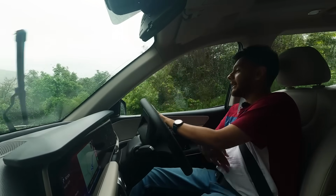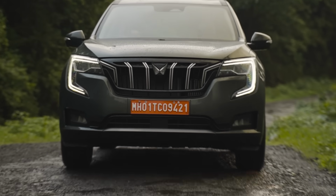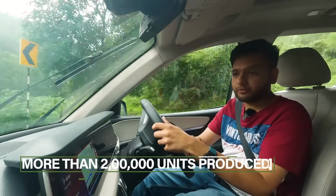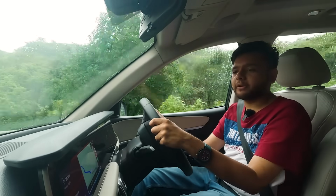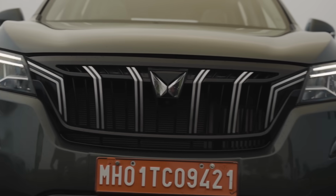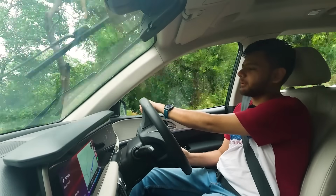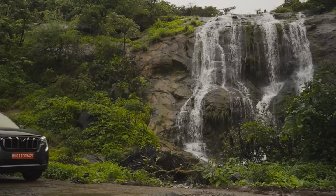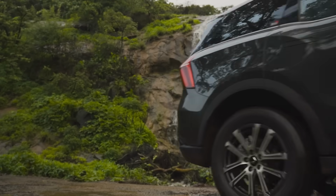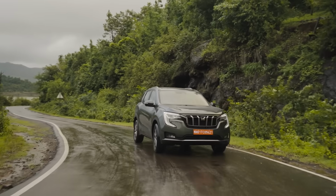Why we have chosen the XUV700 for this journey is because Mahindra is celebrating the 3rd anniversary, and with more than 2 lakh units produced, this is an amazing achievement for any manufacturer. To celebrate this occasion, Mahindra has announced a very special pricing for the XUV700 lineup. This means that the AX7 is now available for a very lucrative price of Rs 19.49 lakhs ex-showroom.